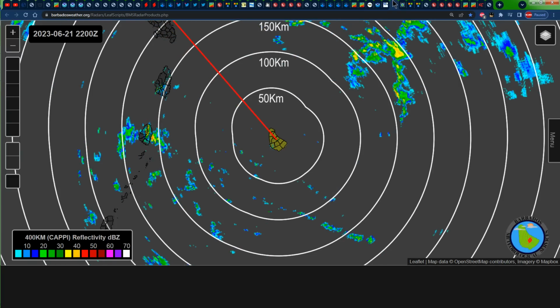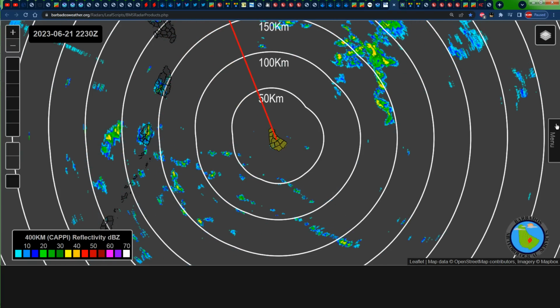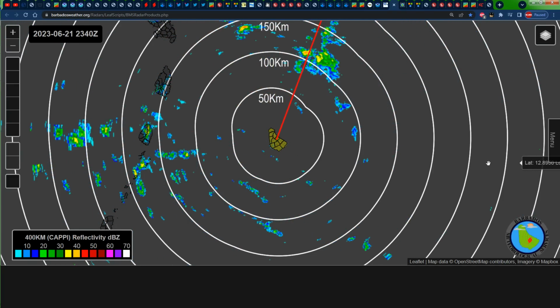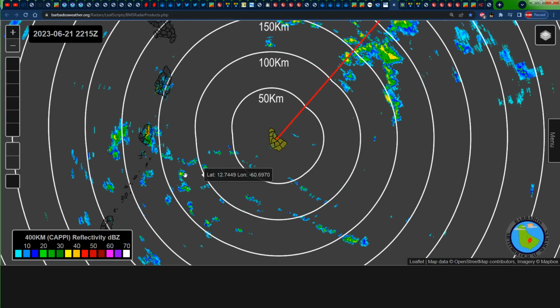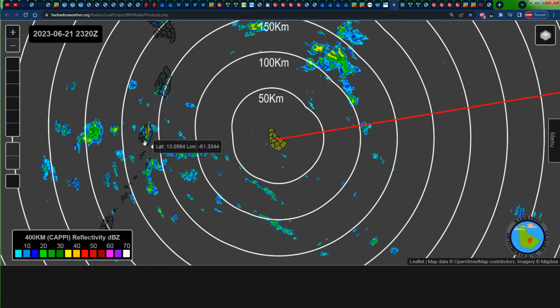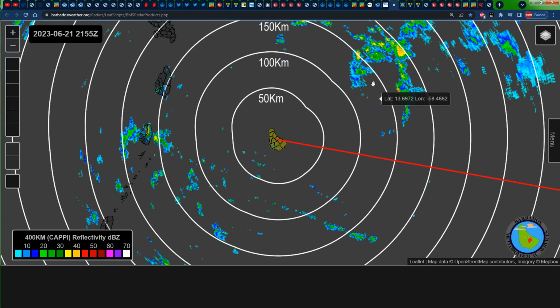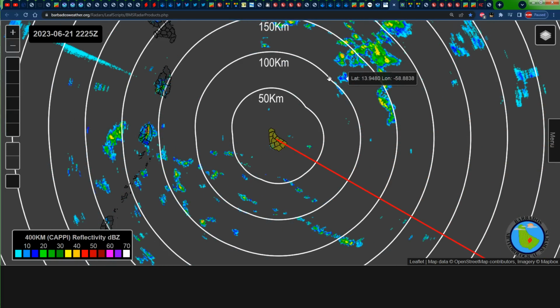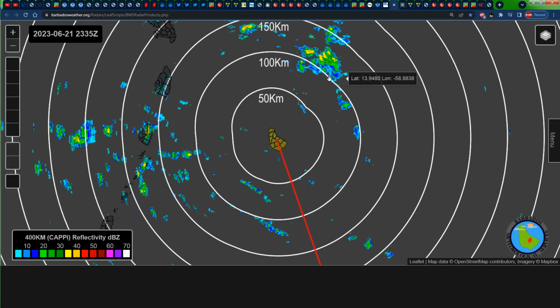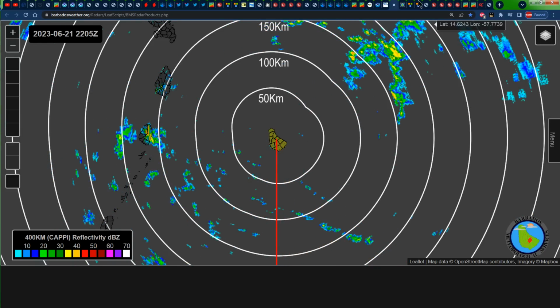Taking a look at the Doppler radar images of Barbados, we can see that yes, we indeed have some amount of stray showers still passing by to the south and west of Barbados associated with that tropical wave, affecting sections of St. Lucia, St. Vincent and the Grenadines, Grenada. You can also see some rainfall to the north of Barbados, so they might indeed get in on some more slight passing showers coming in from the east tonight.